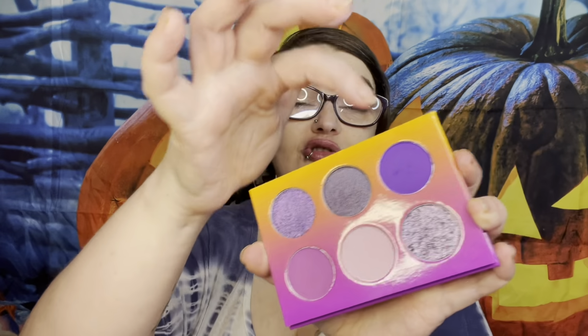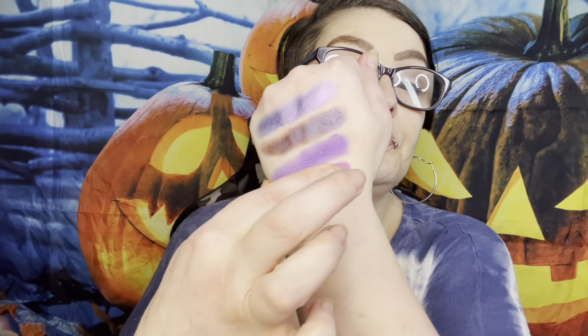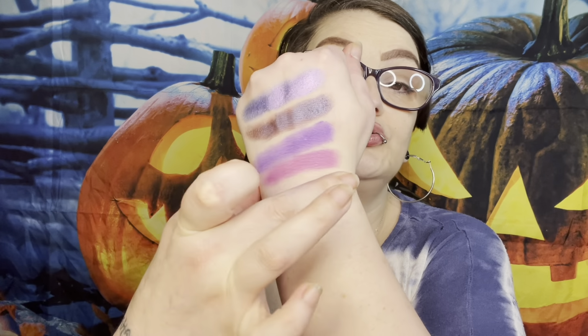Now let's go for this bottom row, the lighter and cooler toned purples. The bottom row has 2 mattes and 1 shimmer glitter. The top row had 2 shimmers and 1 matte. Here's the bottom row. Oh my gosh, you guys, their mattes are so silky smooth.